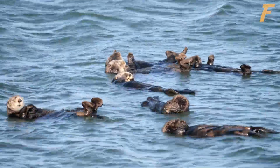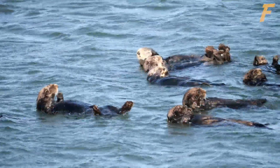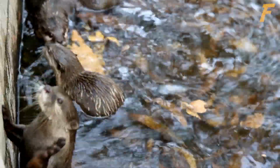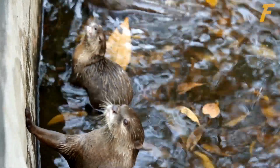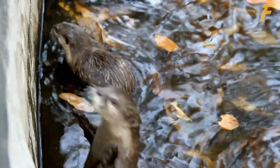At the time, there were approximately 2,000 individuals dispersed across remnant colonies located all along the North Pacific Rim. The Marine Mammal Protection Act and the Endangered Species Act, both of which were enacted in the 1970s, provided extra safeguards for sea otters living in the United States.